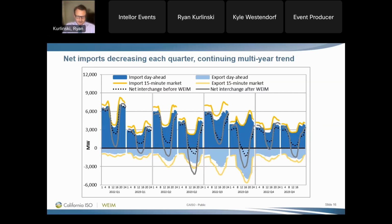This graph is showing, for each quarter of 2023, the same quarter from the year before. Looking at the dotted black lines, say Q1 2022 compared to Q1 2023, and for each quarter, we see that the net imports into the CAISO balancing area were significantly lower in 2023 compared to 2022. In fact, on an average hourly basis, net imports into CAISO fell 2,027 megawatts per hour.